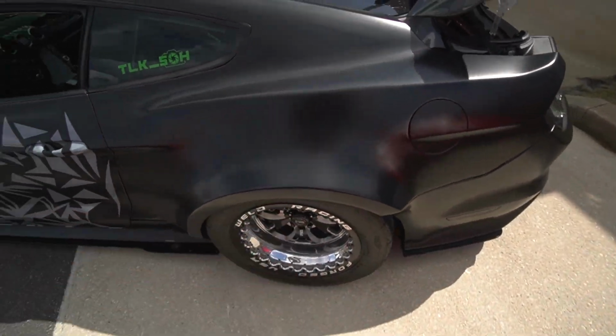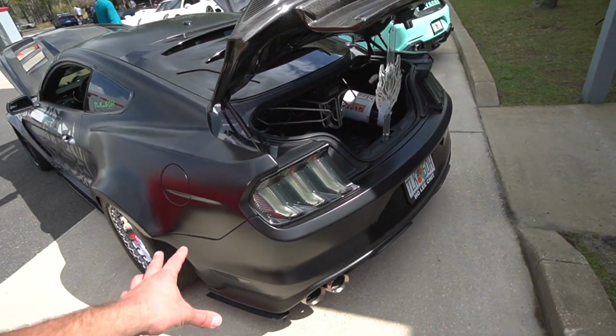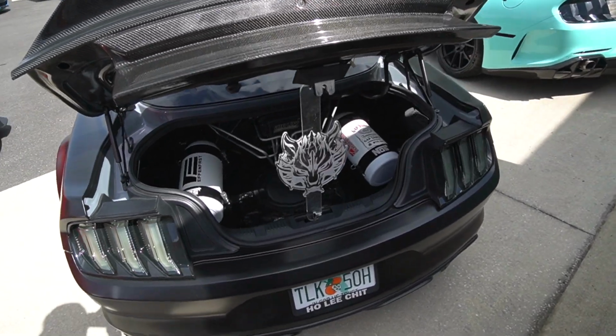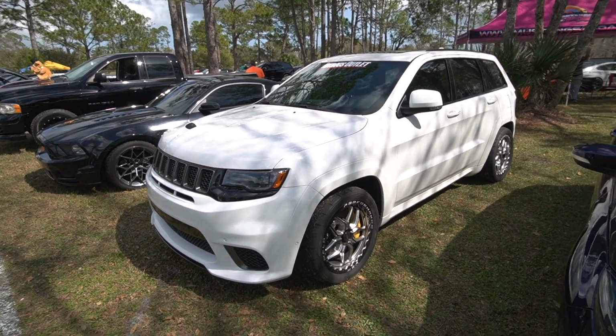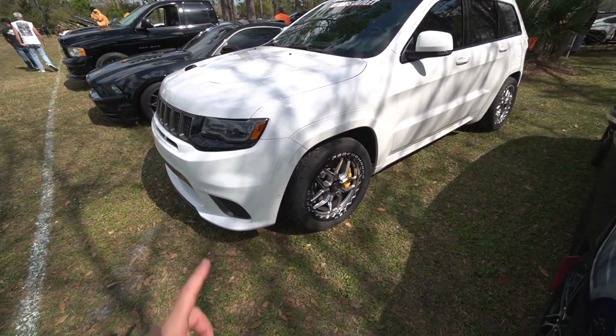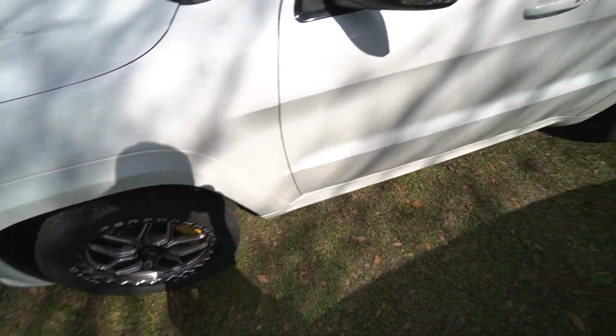Offset on these, wide body, like, you never see this stuff back home. No one ever does them up like this. Just very, very mild builds, but this is insane. Now, this is 100% my favorite SUV of all time. This will make you forget about the Explorer ST, I'll tell you that right now.